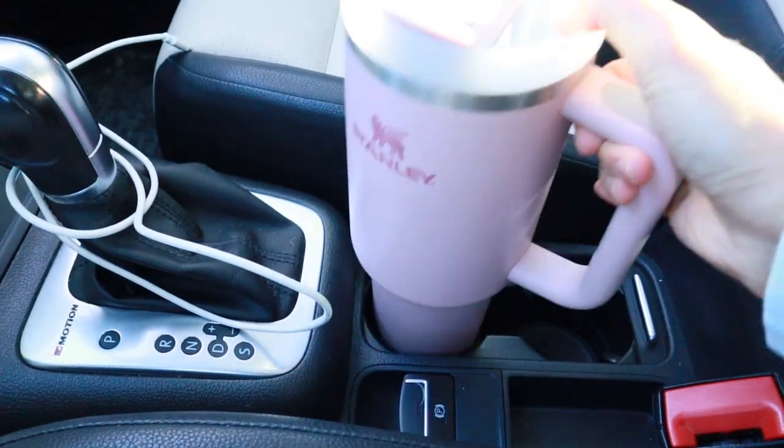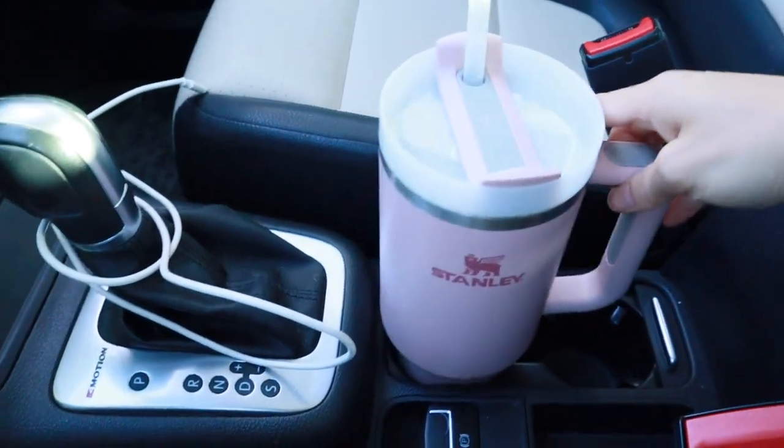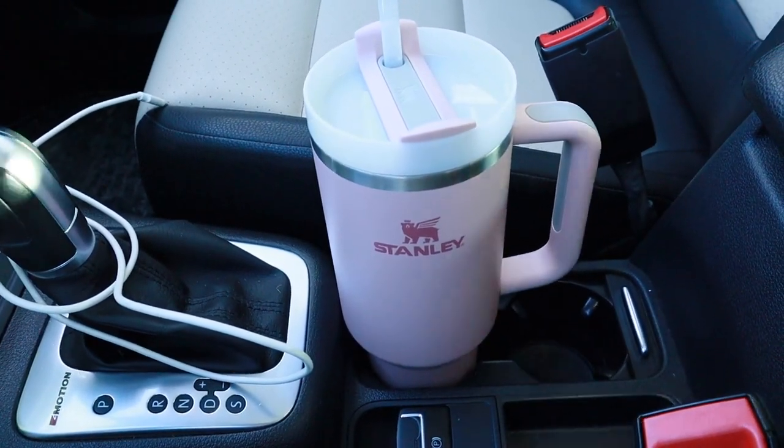All right, are you ready for the moment of truth? Boom, it's perfect. It's in here. Wow, I am amazed. There you have it. It fits in the car cup holders too.